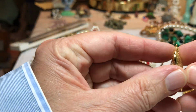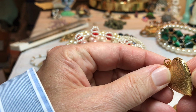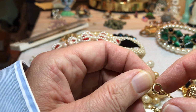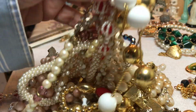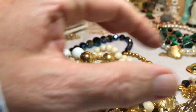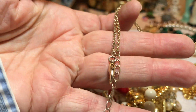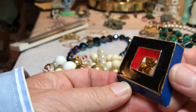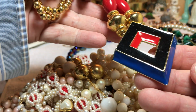That was interesting. Here's a gold tone locket. Maybe not a locket. It's not opening up. I don't see any marks. There we have a tangle lot. Not really, just getting a few tangles in there. There's an H. Wow, didn't expect that blue there. Now that is a statement necklace. There is no maker's mark. That's kind of interesting.